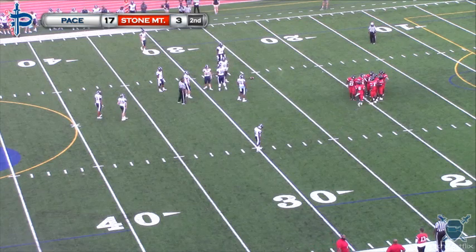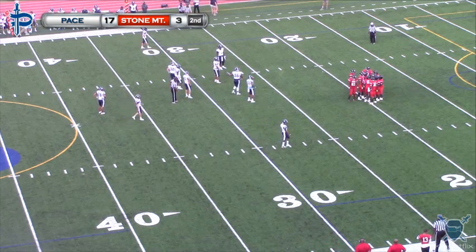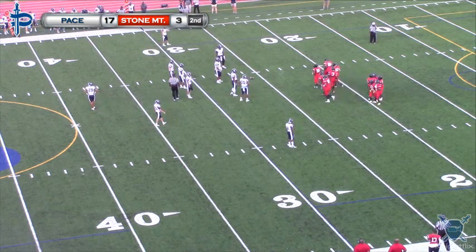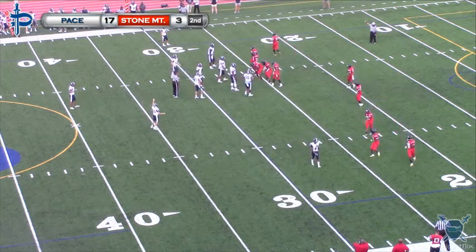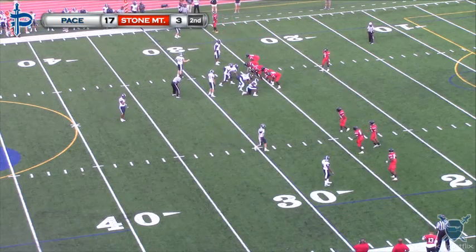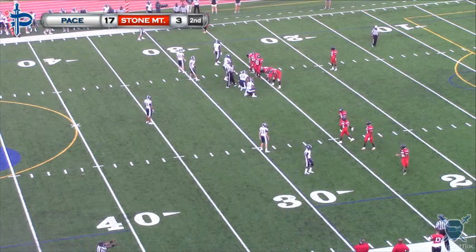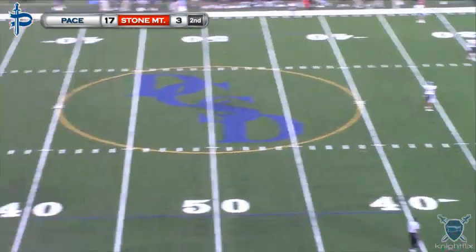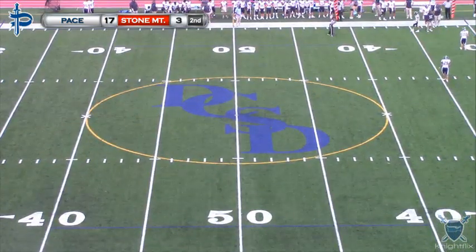Second down and 15 for the Pirates as they're taking their time in the huddle. Proud of the Pace fans. Yeah, they brought close to the same amount of fans as Stone Mountain. That could just be the relative height of the two stands. Five wide look for the Pirates. And Stone Mountain will take a timeout with 7:10 left to play in the first half. Knights lead 17-3.